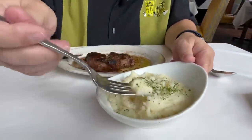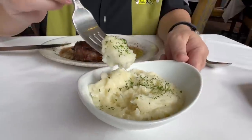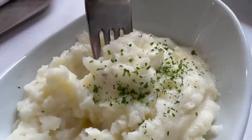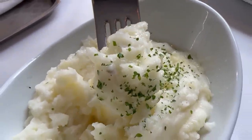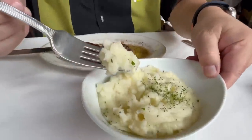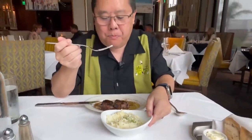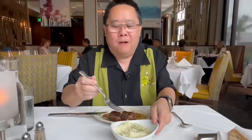I got the whipped mashed potatoes. Let's try it out. Look at that. Very, very nice looking whipped potatoes. House made for sure. You could tell by the little clumps of potatoes in here. Lots of butter. That's what really makes it. Yeah, good mashed potatoes. I'm gonna eat half of it and then we'll share. I'll try some of that spinach.